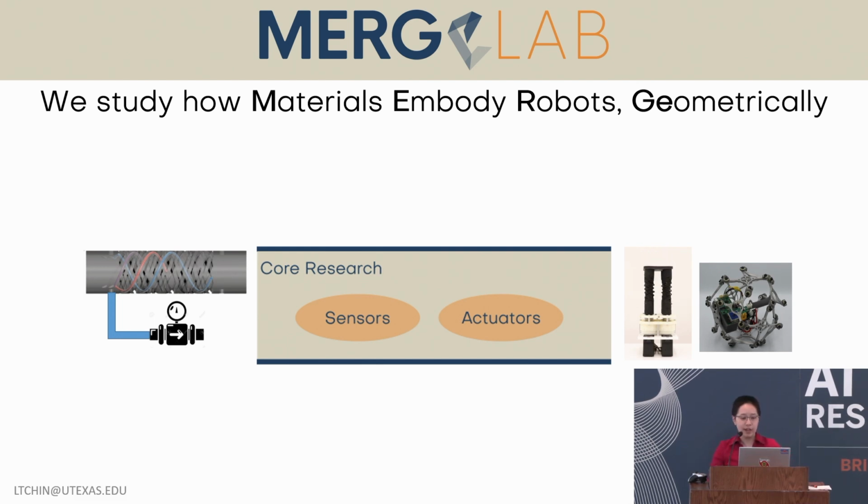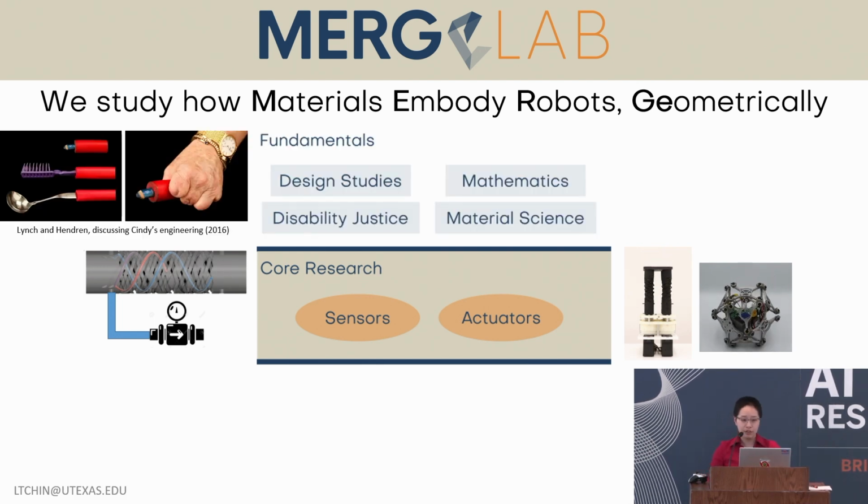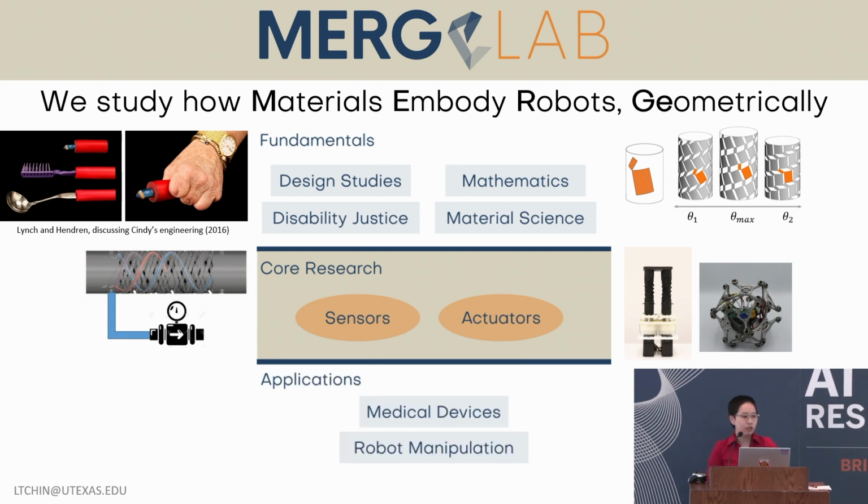To build these sensors and actuators, I draw from a lot of different fields as part of the fundamentals. I'm inspired by the way that people with disabilities change their environment around them to better suit their own bodies. I'm also inspired by mathematics and the ways that geometry can play a cool role in designing new bodies. So with these fundamentals applied to sensors and actuators, some of the applications I'm interested in include medical devices and robot manipulation.